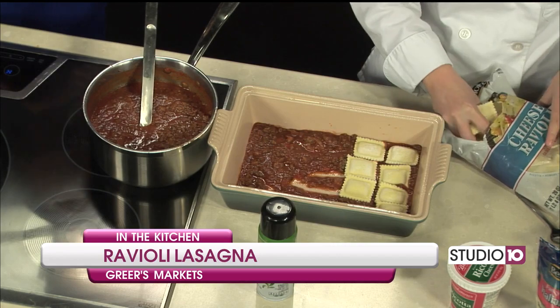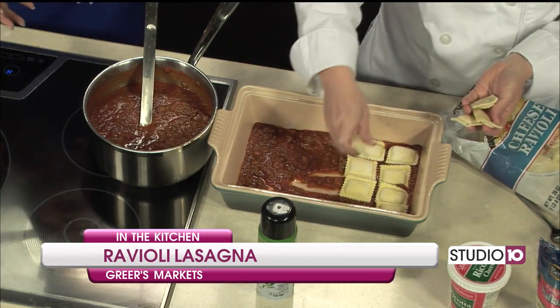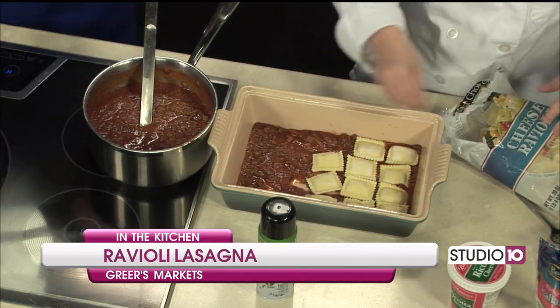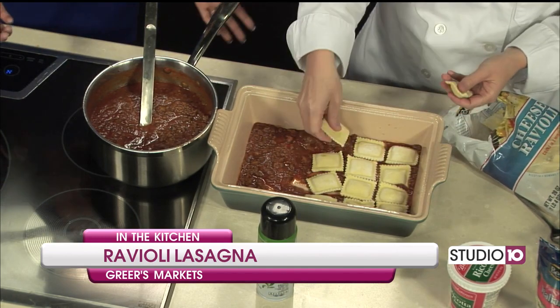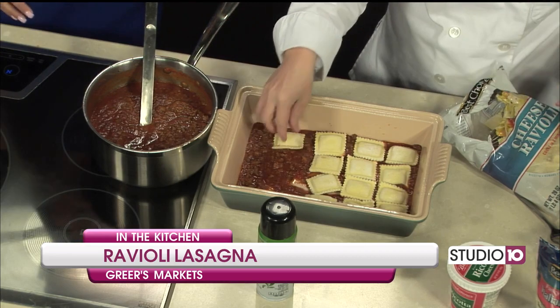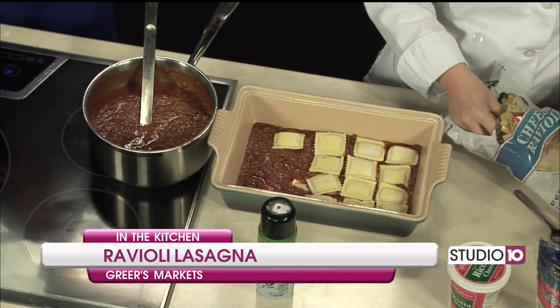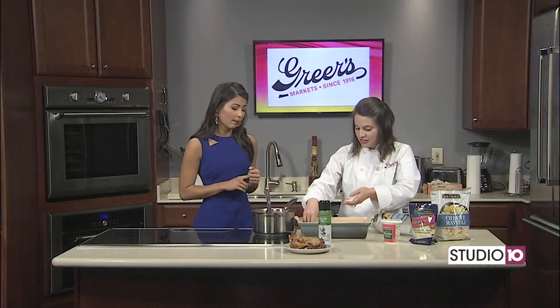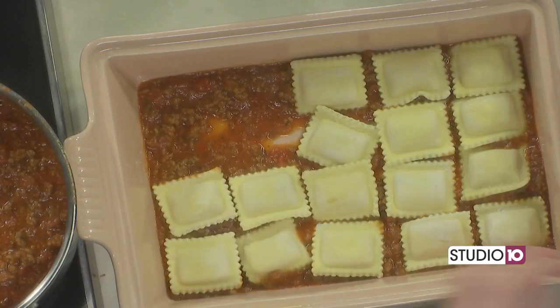So if you're just now tuning in, Lucy and I were talking about this recipe and this dish, how we have never thought of using ravioli as the pasta in the lasagna. Genius both ways. But of course, you can get all these ingredients at Greer's. It's a fast meal, it's an easy meal, and it's a cheaper meal. Absolutely. So it's definitely a win-win all the way around.